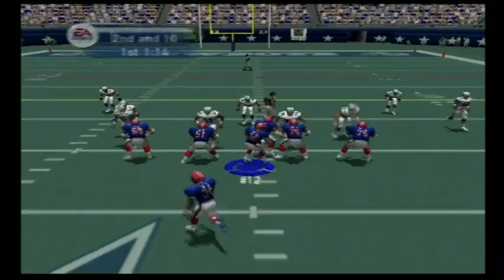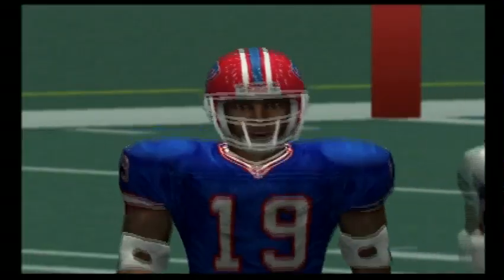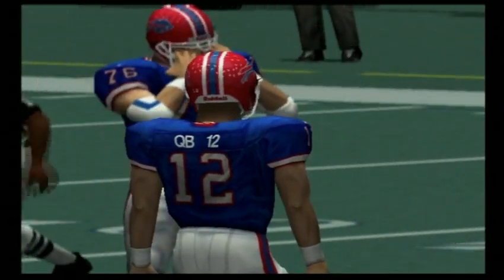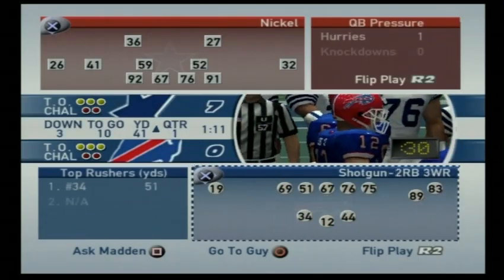Number 12 gets set. Back to pass. Out over to the left. Number 19 was the intended receiver. Number 12 led him too far there. And he has to be careful. Not only is that pass off target, but it's also a good way to get your receiver decked.